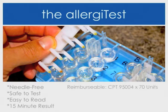Now let's talk about reimbursement. Show me the money, right? Well, here it is. CPT code 95004 times 70 units. Now, depending on the state and depending on where the location in the state, your reimbursements may vary. Medicaid in the state of Florida is $3.33 per antigen, and there's 70 antigens on this test tray, which brings in a net of $233 per patient.